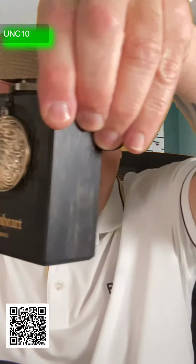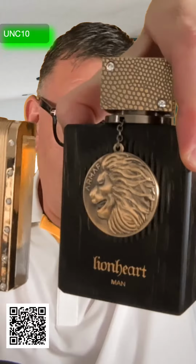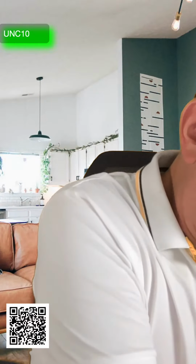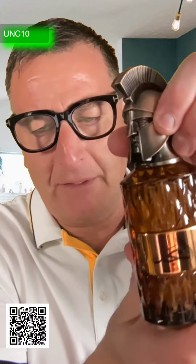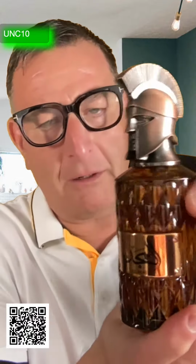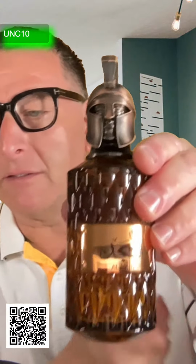The Lattafa Kingdom is a nice fragrance for $30, but for $10 more, you can get Lionheart, which is far better. Lattafa Kingdom, Lionheart. Lionheart has more natural ingredients and lasts longer, but they're both very good. Another fragrance you might consider is this. It's called Al Majid. It's a fragrance that reminds me of Bulgari Tygar. You can smell Bulgari Tygar, the dry down, right from the bottle. It's so strong, you won't even believe it. This is such a strong fragrance.